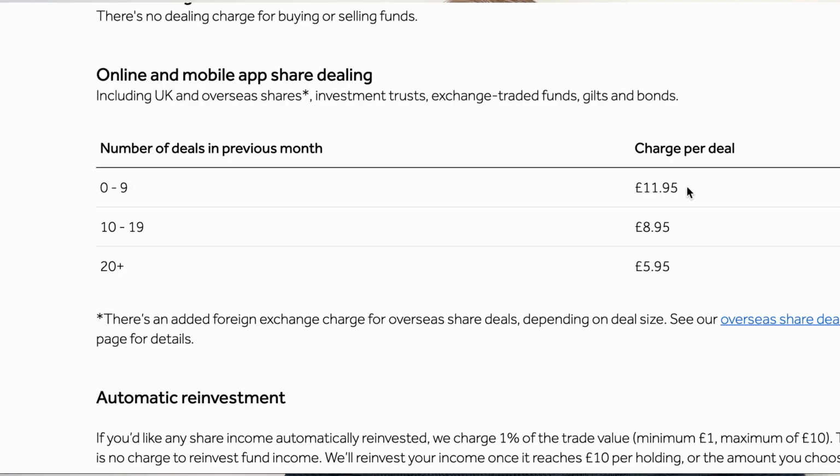So make sure paying for these 0.45% charge is coming out of the cash that you have on hand. Share dealing costs £11.95 for the first 9 shares that you do in a month. £11.95 to buy a share, £11.95 to sell a share. It's expensive. If you're going to be doing any more than that, it drops down. Again, a sliding scale.